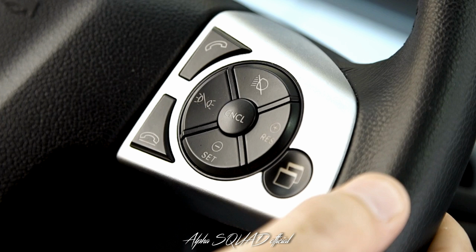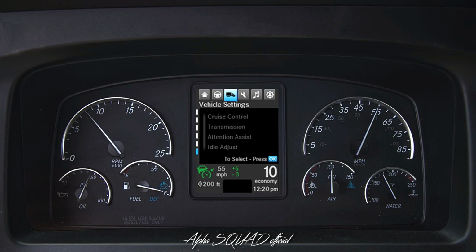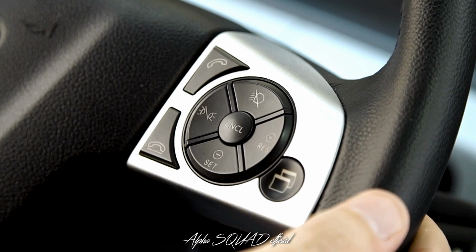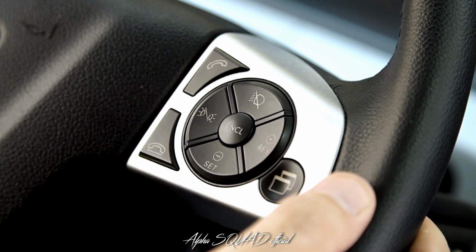The right side of the steering wheel has a cluster of buttons also. The Quick Access button allows users to quickly access screens including cruise control settings, engine idle adjust, and transmission settings. These fingertip controls help the driver with quick access to navigation features and focused tools to make accurate and timely responses.